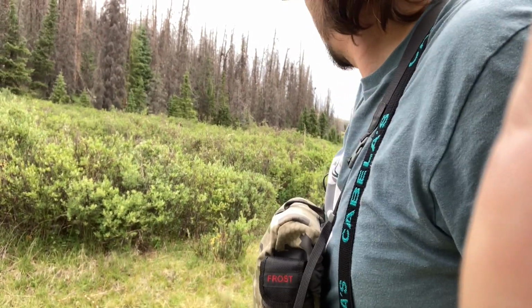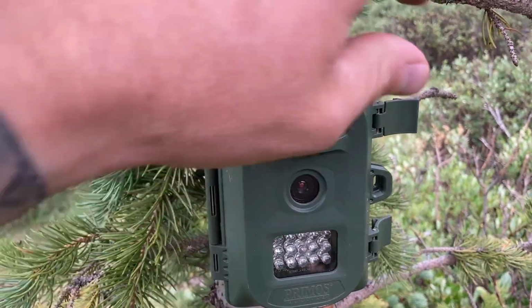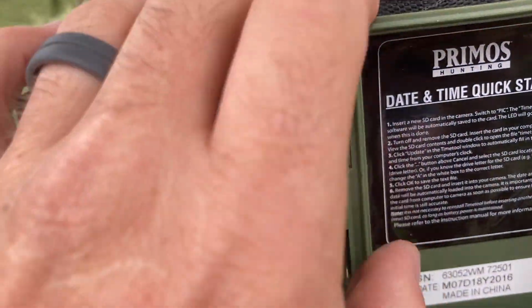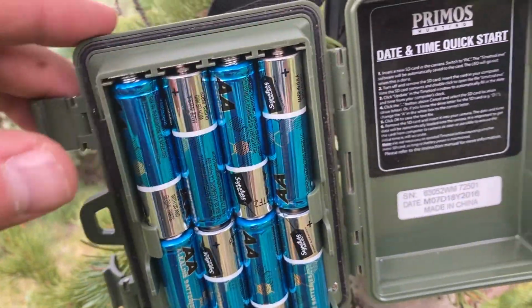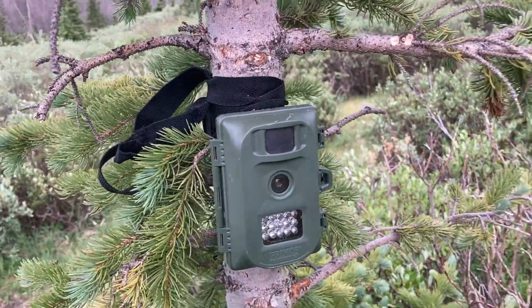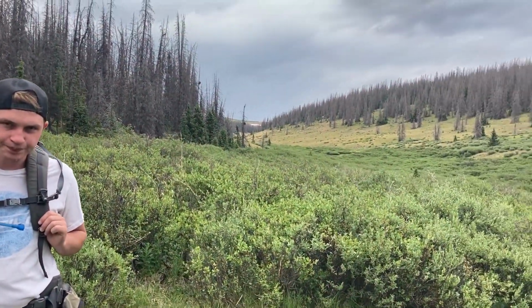Hayden says there's some scrapes on these alder bushes, so hopefully we'll catch a couple things on this guy. But set it up, maybe straighten it a little bit, and then be good to go. Straighten her up a little, and we'll set this one. I don't think the date's gonna be right on this guy, so that's okay. All right, there she is. Coming back up this way.